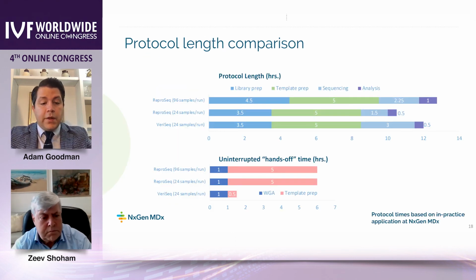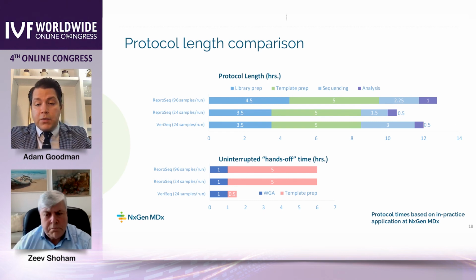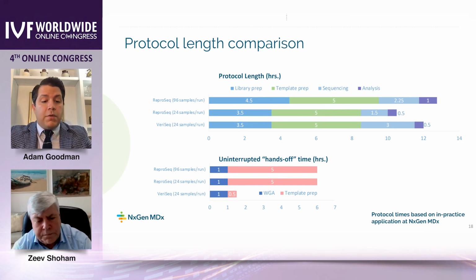You can see here that the overall protocol length is very similar for these 2 assays at the 24 sample per run level. However, ReproSeq does have a scaling advantage as VeriSeq is limited to 24 sample sequencing run capacity. With VeriSeq, each additional set of 24 samples will add 3 hours of sequencing time, plus at least an hour of extra prep time, and that is assuming all samples are prepped simultaneously. If prepped separately, the total time doubles.